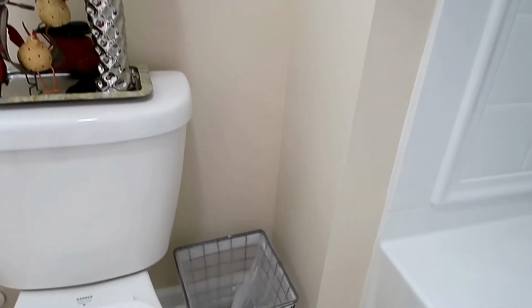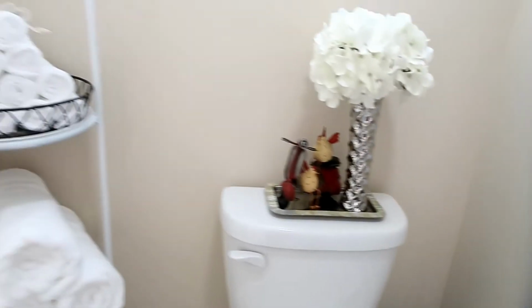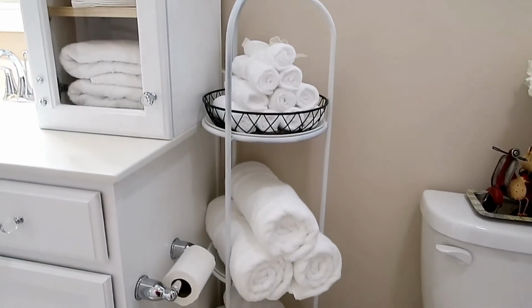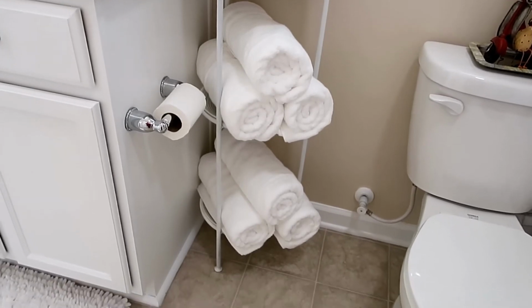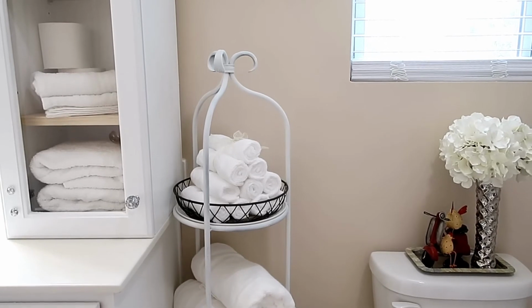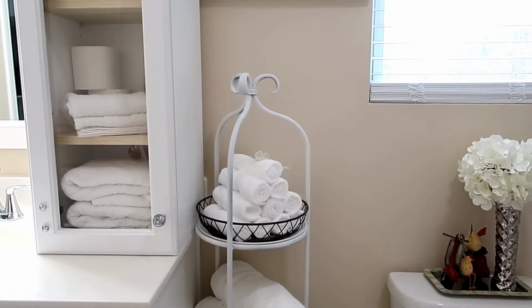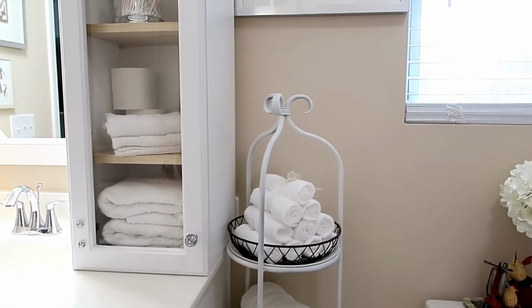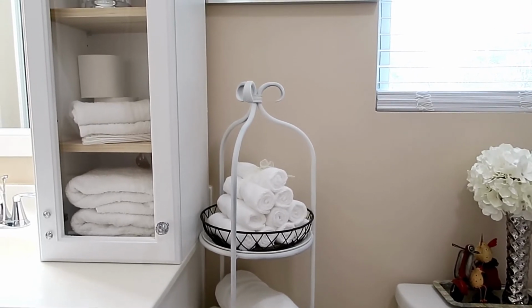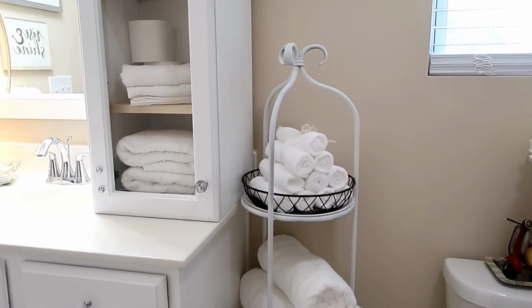The trash can came from Walmart. And this stand over here, which housed my towels and bath cloths, I actually found at a location where I dropped off a dumpster. If you didn't know, I'm a truck driver, and I drop off a lot of dumpsters to different construction companies or people who want to throw away debris or rebuild something. I'm a roll-off truck driver.